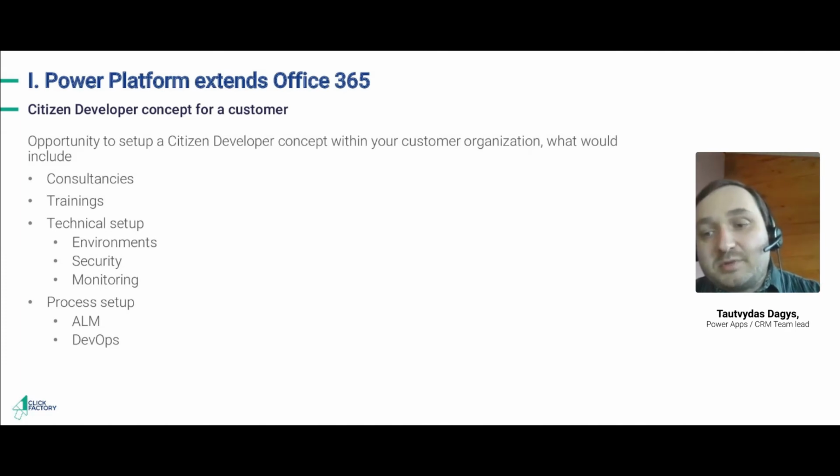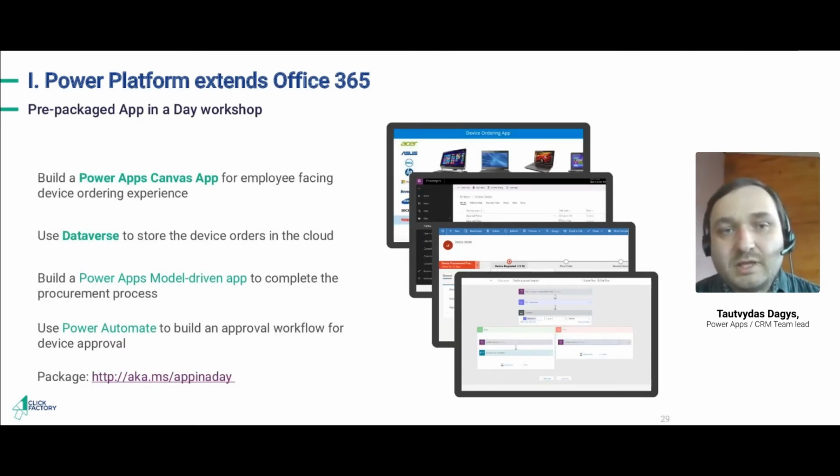And when employees of your customer start building some simple apps themselves, and you are assisting them, they probably would come back to you asking, hey, we got into some more complex thing. We are not able to manage it ourselves. Can you help us? So this is one of the paths for how you can get into the customer and sell this model of citizen developer inside the organization for them.